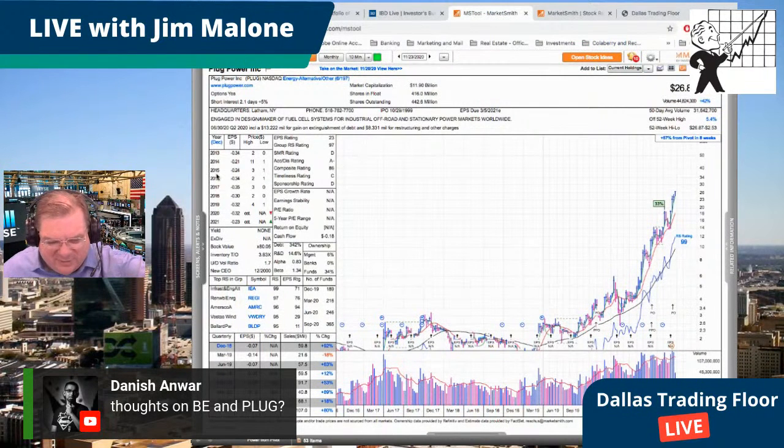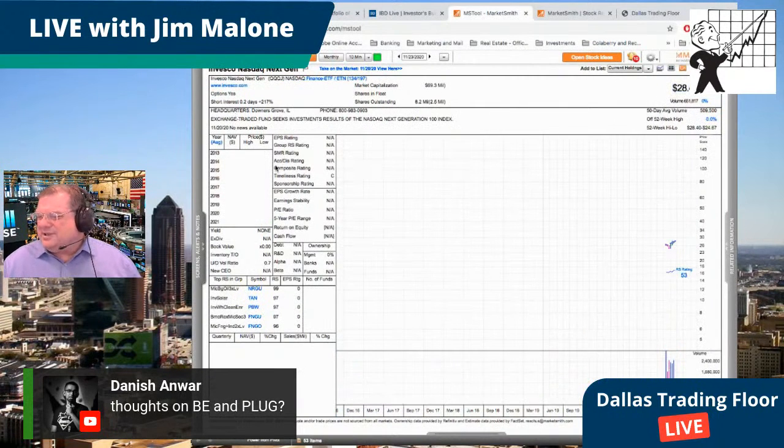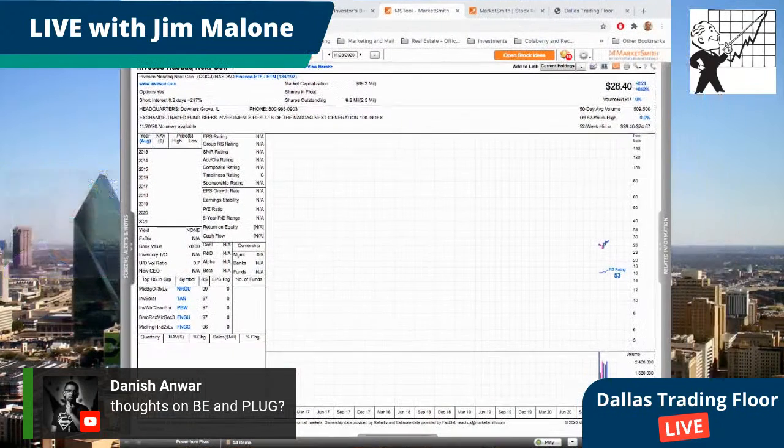So very interesting here. Okay, so let's see. Sold Tesla at 515. I think that was probably too early. Okay, let's look at QQQJ. And this is the next generation. It's the QQQ Trust. And it's up 23 cents today, so not incredibly exciting.